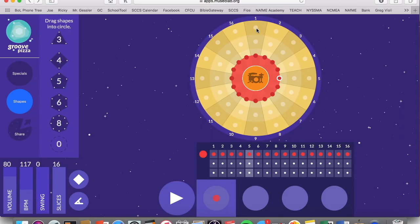And remember, slices 1 through 4 are one beat, so let's try putting one drum sound on each beat using one of the outer circles. I'm going to go with this kick drum right here. I'm going to put a sound on 1, and then slice number 5 starts beat 2. Then I'm going to put another one on 9 and another one on 13. So now I have one sound on each beat. Let's see what that sounds like.